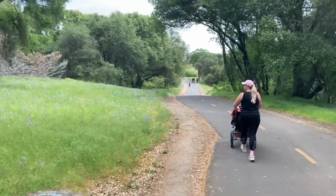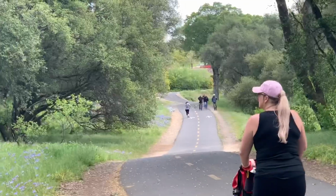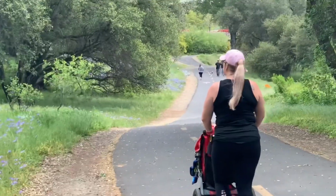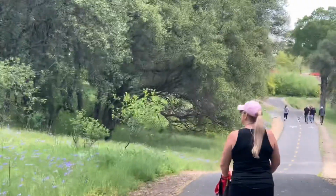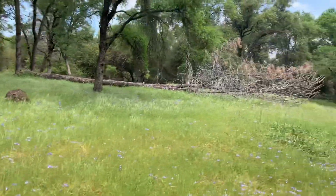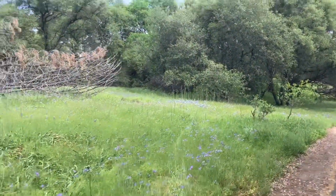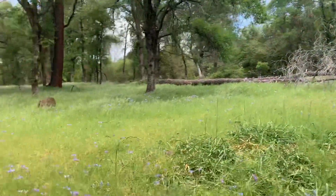You see up ahead, quite a few people out as the norm lately. Gets out to exercise. About the only thing you can do. Can't go anywhere. That's why we do this. This is a nice trail, though.